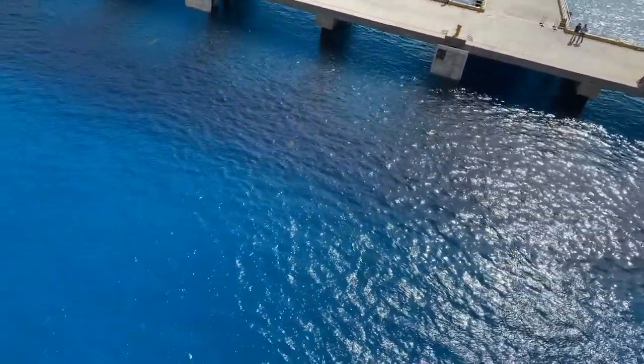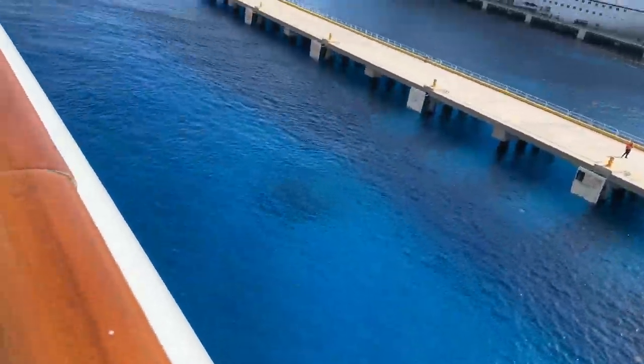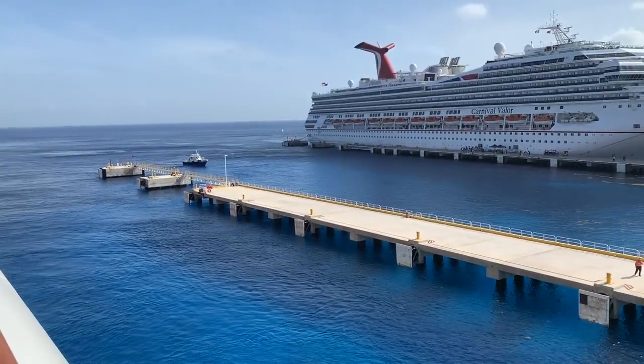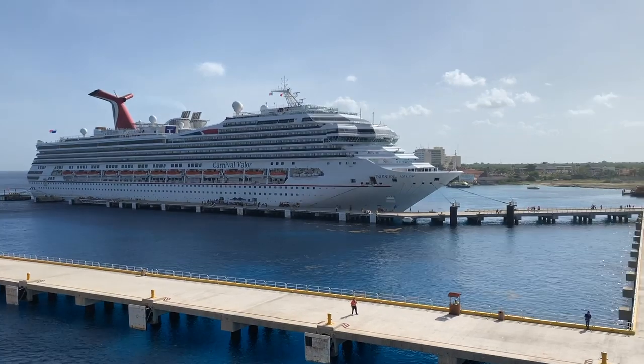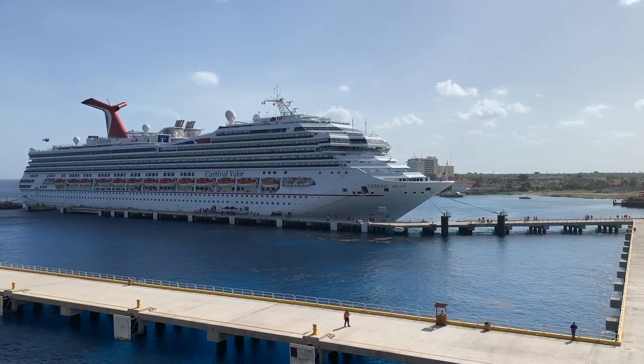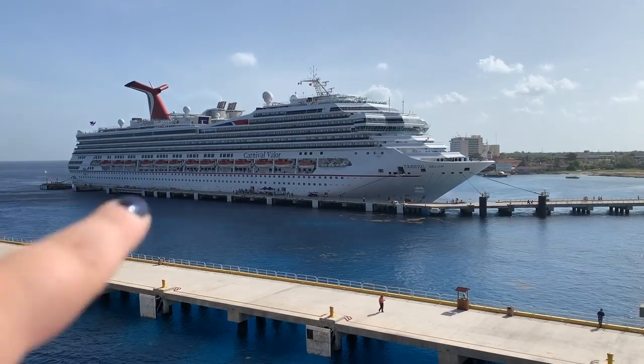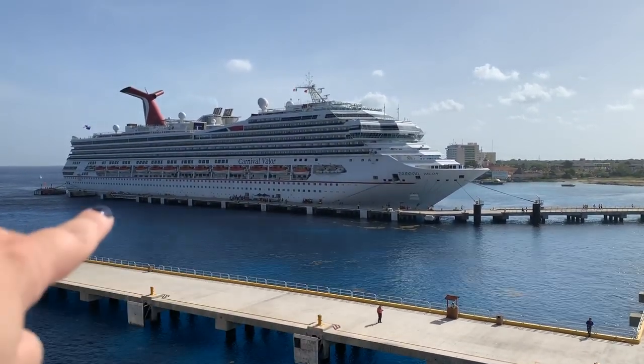Look how blue this water is. God, I love sailing in the Caribbean. It's so beautiful. So we've got the Carnival here. And the Harmony of the Seas on the other side. Yeah, and usually we're right here. We dock up every time we've been here.